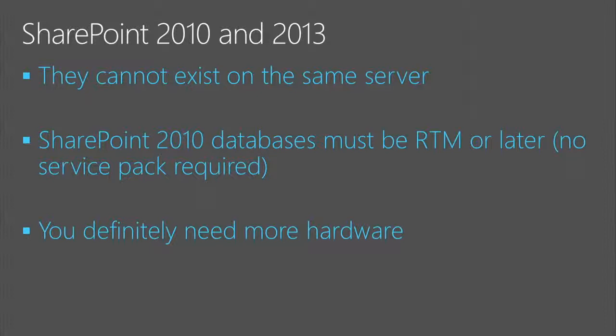Also, you're going to find that the number of servers that you need in 2013 gets bigger because of a couple of changes they made. How many of you are using Office web apps in 2010? One of the important things about that is that in 2010, Office web apps had to be on a SharePoint server. In SharePoint 2013, Office web apps have to be on their own server. So now you're adding servers to your farm.